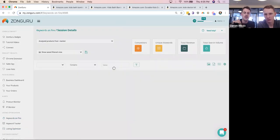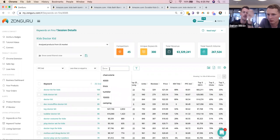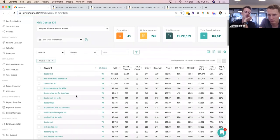You'll actually see here, once it loads, that there is a column that's estimated PPC bid. This is the PPC bid that we think you're going to get charged for that keyword. So what you'd want to do is create a filter for PPC bids that is less than or equal to, say, 0.7. I've never actually done this before. And then this will show you all the different keywords that you don't have to pay more than 70 cents for per click.